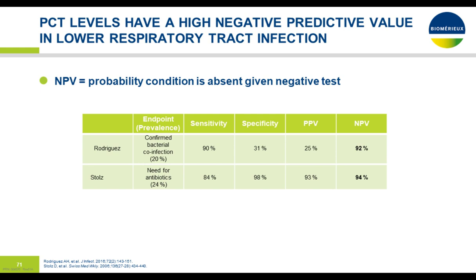And then the other very important thing with PCT is this very strong negative predictive value. In these two studies, one confirming bacterial co-infection, second one need for antibiotics in a lower respiratory tract infection setting. If you have a negative procalcitonin, one less than 0.25, the need for antibiotics is significantly reduced at the negative predictive value of 92% and 94% respectively in these two studies. In those studies, when patients did not have an elevation of PCT, the need for antibiotics was not there.